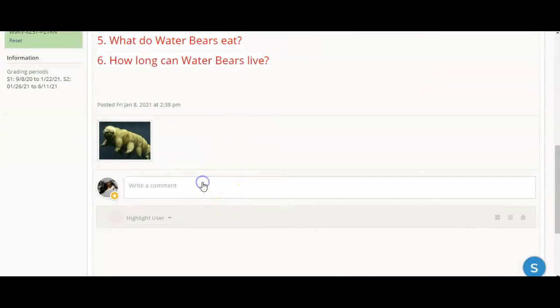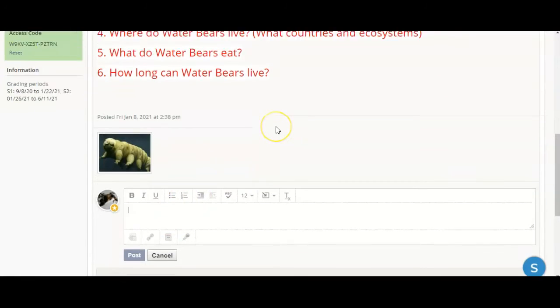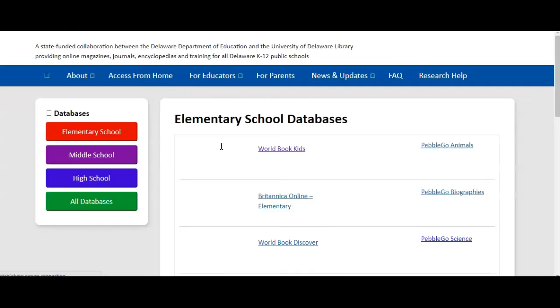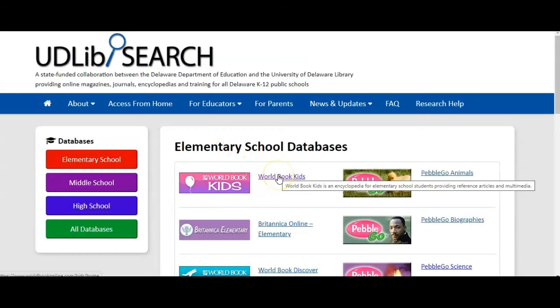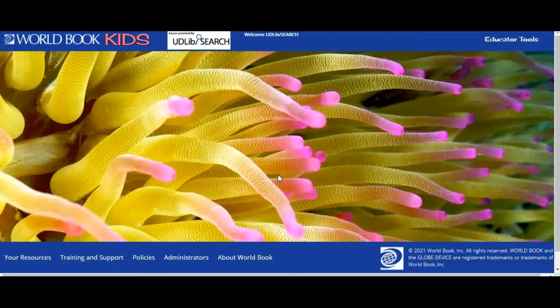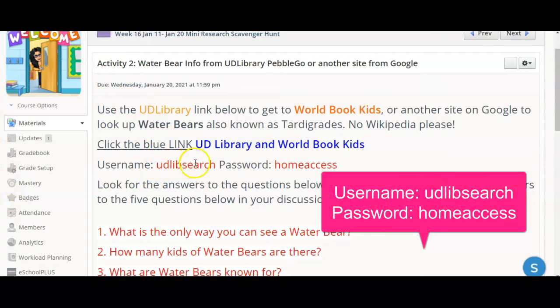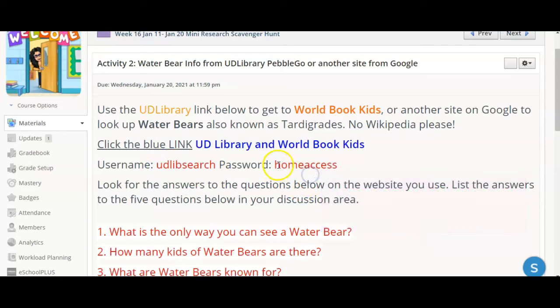You would just click down here, and then of course you would want to be visiting World Book Kids. Let's do that real quick. We're going to click the link, and World Book Kids is right here. You're going to click World Book Kids. It's going to then ask for a username and password for you guys. For some reason it's letting me in automatically even though I wasn't signed in this time, but remember, the username and password is right here, UD Lib Search, and it has to be all lowercase, no spaces, home access. Again, all lowercase, no spaces.